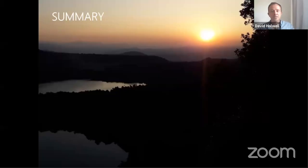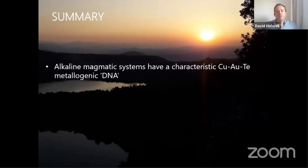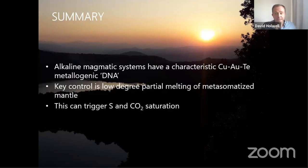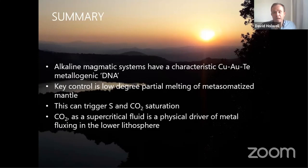So as a summary, these alkaline magmatic systems, in post-subduction settings in terms of their tectonics, have a characteristic gold, copper, tellurium metallogenic DNA, if you like. And one of the fundamental controls on that is that we have low degrees of partial melting of probably a metasomatized mantle. So we've got enrichment in the mantle source, and then we've got low degrees of partial melting, which preferentially fluxes copper, gold, tellurium over some of the other chalcophiles. Now, in these systems as well, that can trigger sulfide and CO2 saturation at depth in the lithosphere. And what that allows us to do is to maybe have a physical mechanism to flux these sulfides and metals up into the crust.